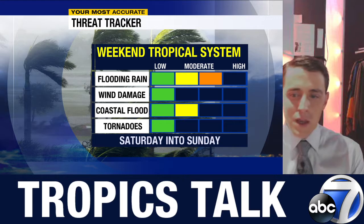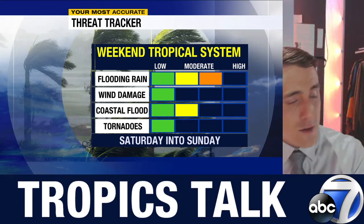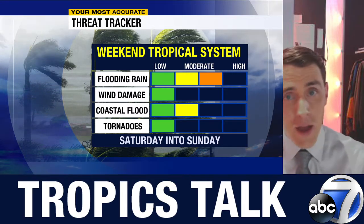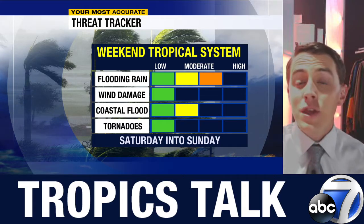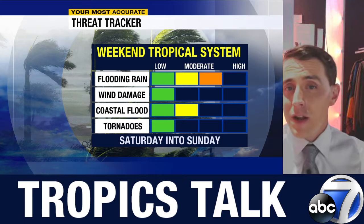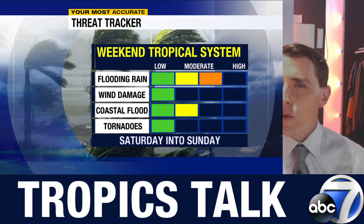So here's still what I'm thinking on the threats. I haven't changed this at all since yesterday. The main threat from Elsa will be for flooding rainfall, heavy rainfall, and at the very least localized flooding. Wind damage, low end threat at this point in time. I think we see tropical storm force gusts, especially by the coast. That would be Saturday night through early Sunday. Coastal flooding at high tide, something we'll have to watch for.